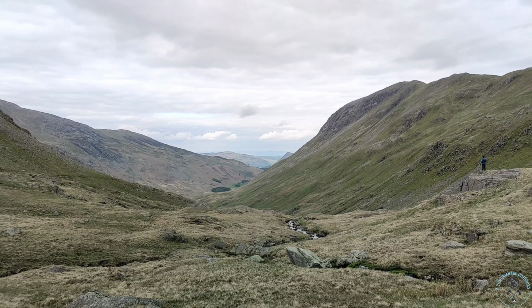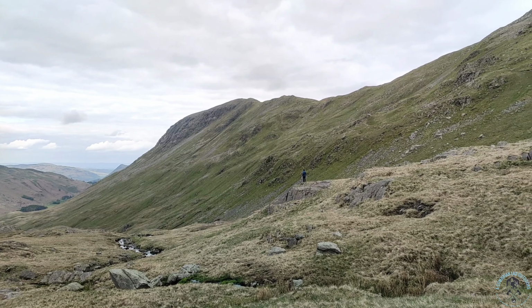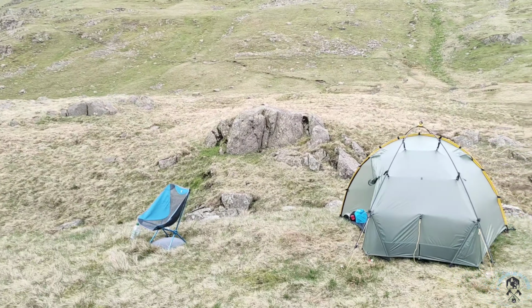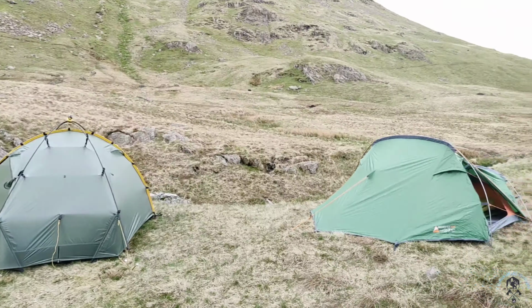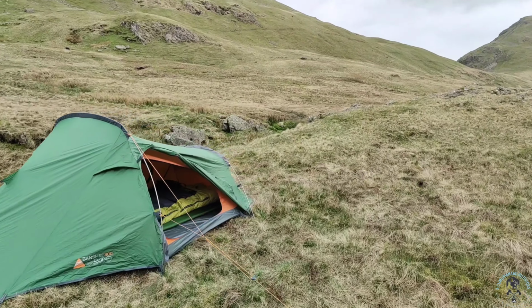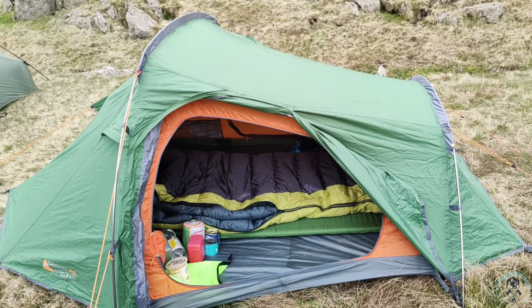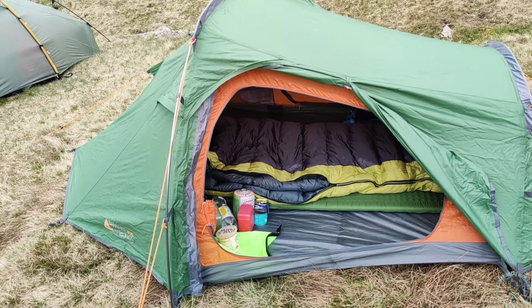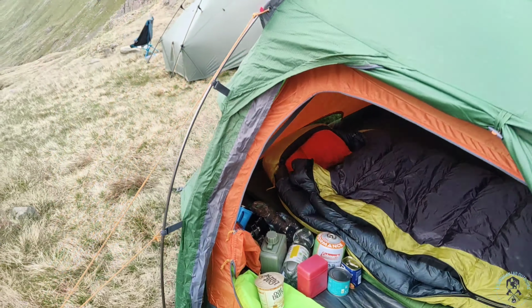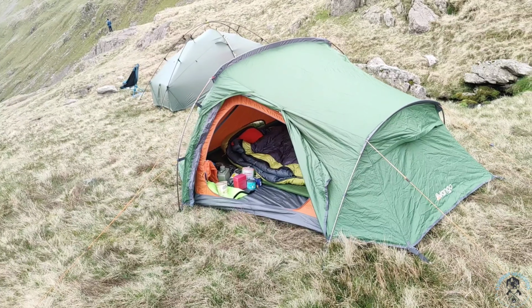Lovely. We're all set up. Paul's just gone for a wander to have a look down the valley, taking the views in. Just been sat chilling for a bit. Paul is in the Vango Banshee 300. He's on an Alpkit sleeping mat. He's also got the Leviathan. And he's looking fairly cosy in there. It's a big old tent, the Banshee, like. He'll be very cosy in there tonight, I reckon.